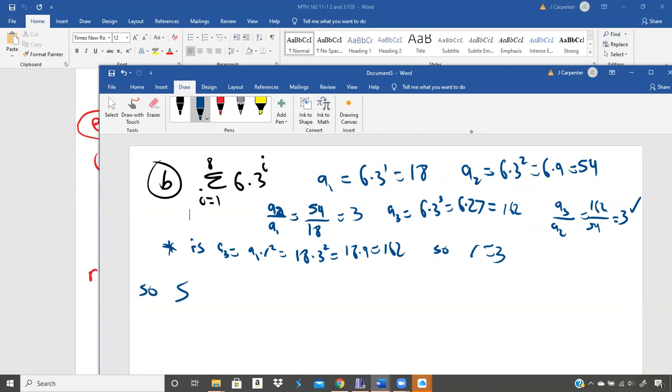So the sum of the first 8 terms of this geometric series. And see, when I use this S, is it arithmetic? Is it geometric? I don't know. You have to say somewhere or prove somewhere that it's the r or the d. When I use the letter r, that means it's geometric. If I use the letter d, it means it's arithmetic. But the formula we use is the first term times 1 minus r raised to the 8th, all over 1 minus r, where the first term was 18, the r is 3.